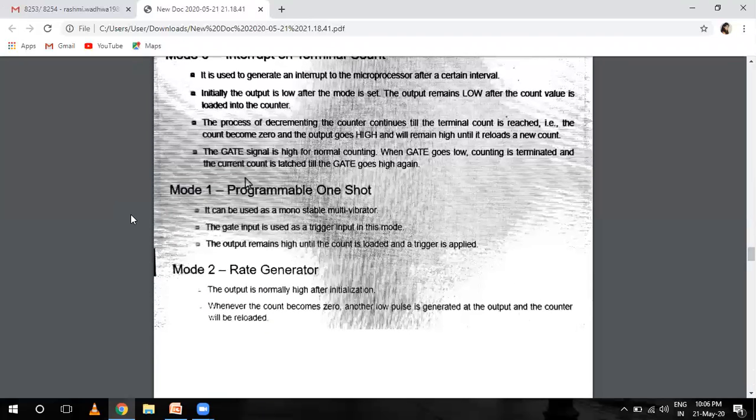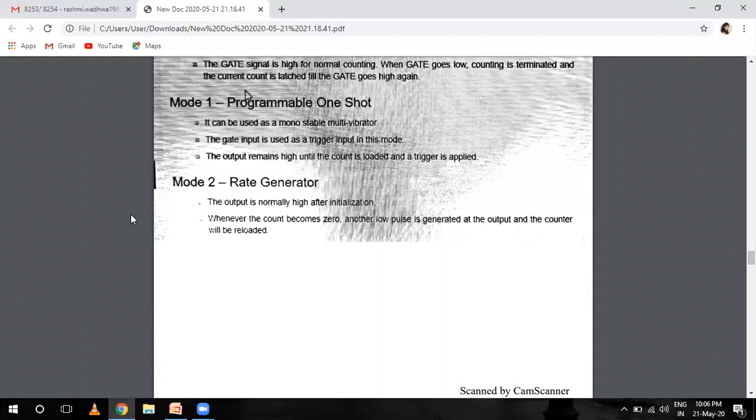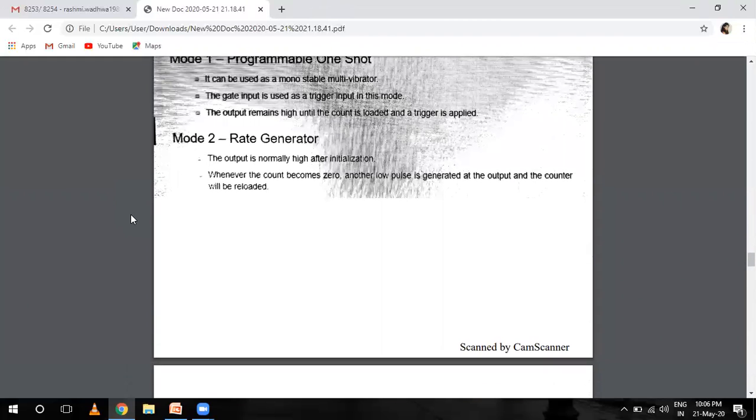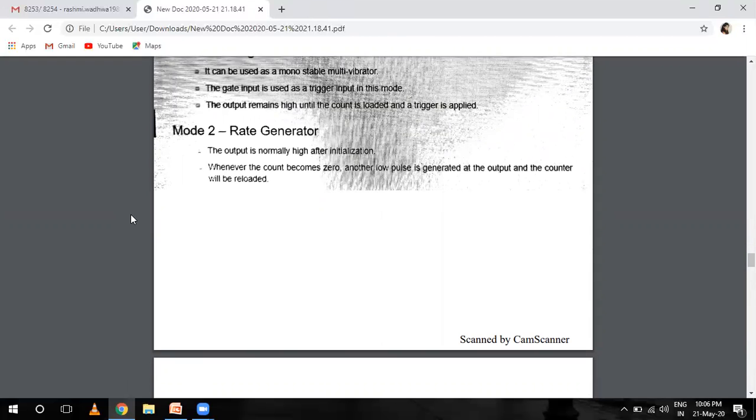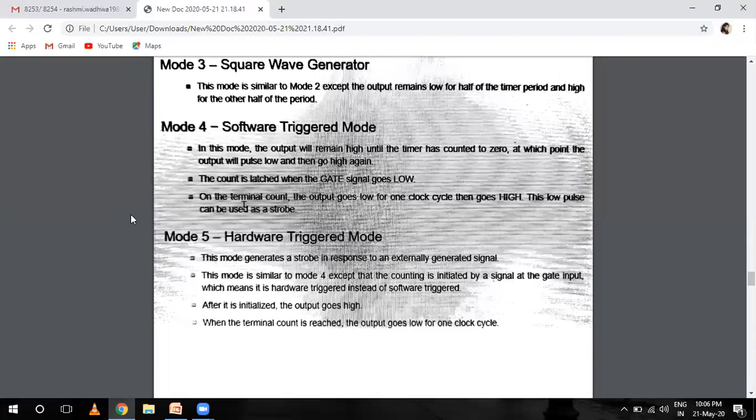Mode 1 is a programmable one shot. It can be used as a monostable multivibrator. The gate is used as a trigger input in this mode, and the output remains high until the count is loaded and the trigger is applied. Mode 2 is a rate generator. Its output is normally high after initialization, and whenever the count becomes 0, another low pulse is generated at the output and the counter will be reloaded. Next is mode 3, square wave generator. It is similar to mode 2 except that the output remains low for half of the time period and high for the other half.